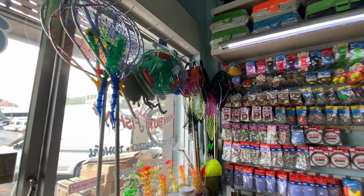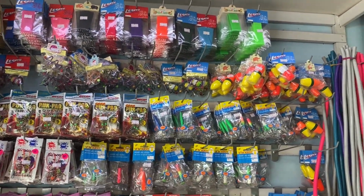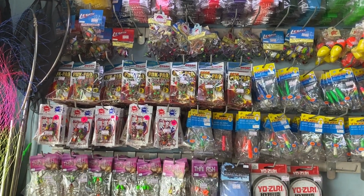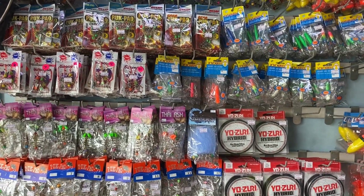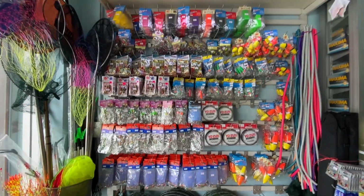They sell a selection of nets, landing nets and keep nets. Nothing super strong, you're not going to be able to use this stuff at Bung Samran, but for smaller fish it's not a problem. This rack here is just full of feeders. Loads and loads of choice of feeders in Thailand.